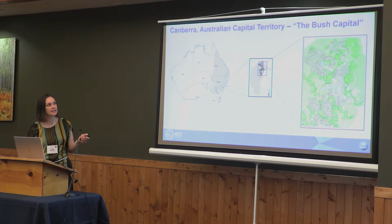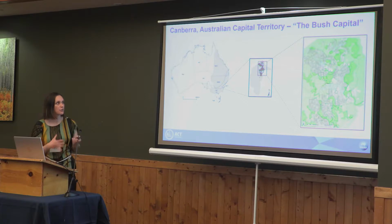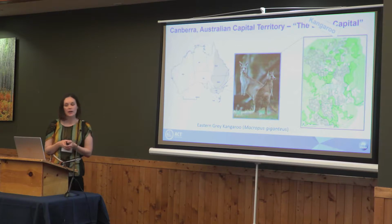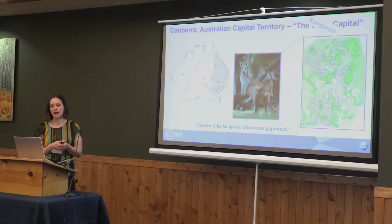These dark green areas here are nature reserves that are scattered around and within the city, and all of this light green is rural properties and other open space area. Because of all this amazing habitat and the lack of big predators like dingoes in this environment, we're also the kangaroo capital of Australia. We have 4 big macropods in the ACT, and the eastern grey kangaroo is the most abundant and widespread. In terms of its distribution in Australia, it's the grey area here, up and down the eastern side of Australia.